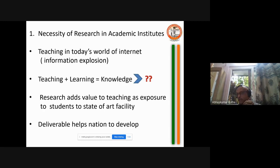So the third point is research adds value to teaching, as exposure for the students to the state-of-the-art facility. Yes, that is very, very essential. So that also I'm going to discuss. And then finally, whatever the deliverable is, that helps the nation to develop. That means if the deliverable is the research in academic institutes, that helps the nation to develop. So I'm going to explain all these points one after the other.